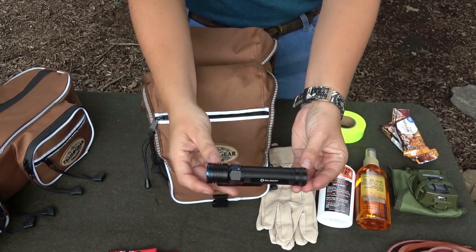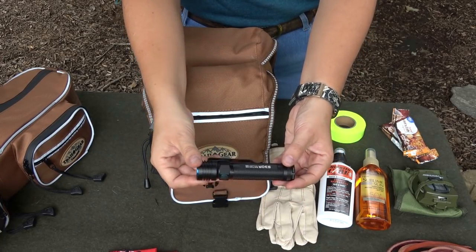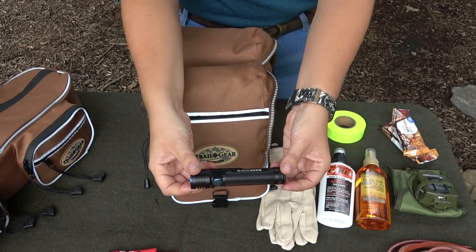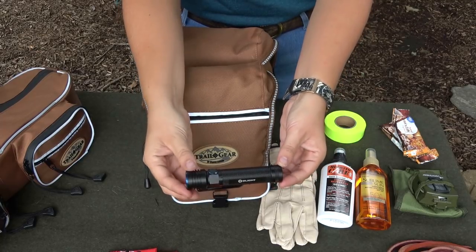Next, there's nothing like a good flashlight. Though you may not be traveling in the dark, there is the possibility of getting lost. Or even if it is still light outside, if you need to see something better, like an injury on your horse or even on yourself, this is something really good to have.